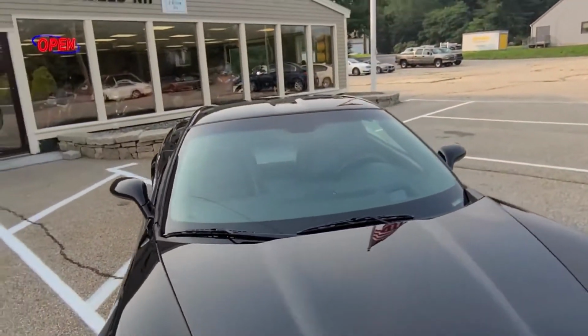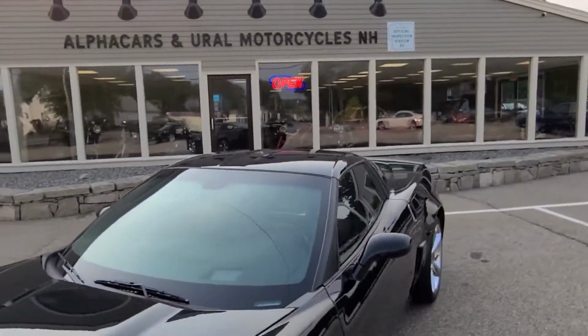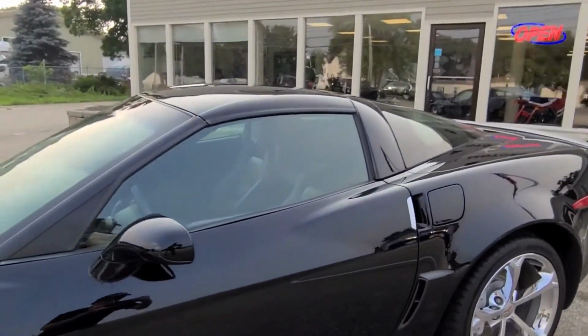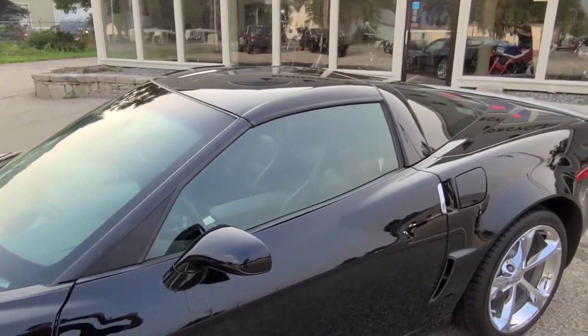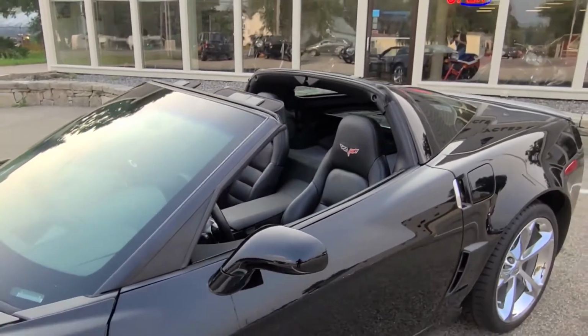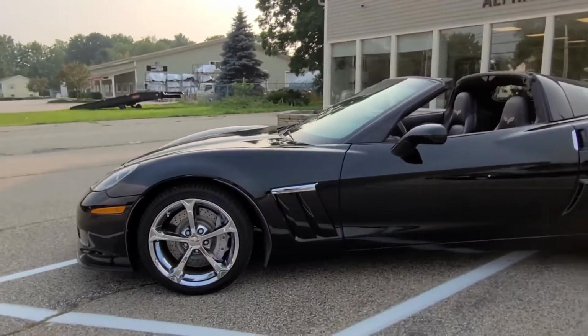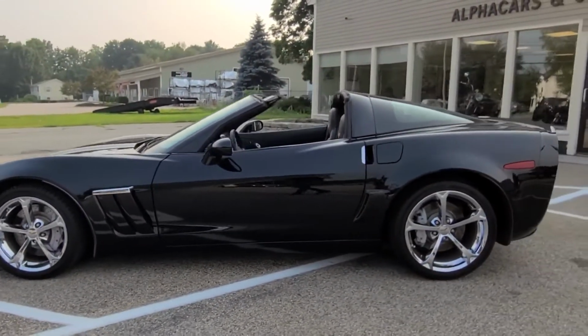So next up, I'm going to remove this targa top, give you a quick look at the Corvette with the top removed, and show you a couple neat little tricks about how they stow the roof. So I'll be right back with that. Okay, so with the targa top removed, you can see it transforms to this really nice open top experience.